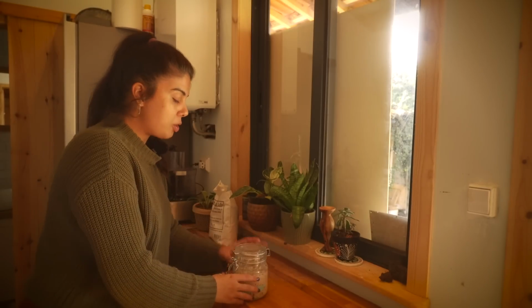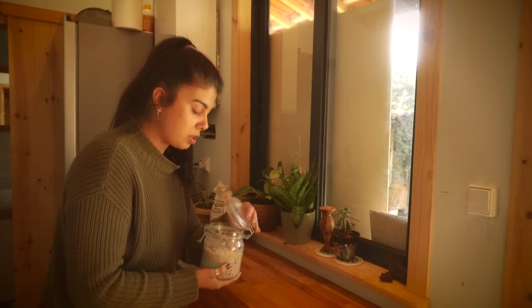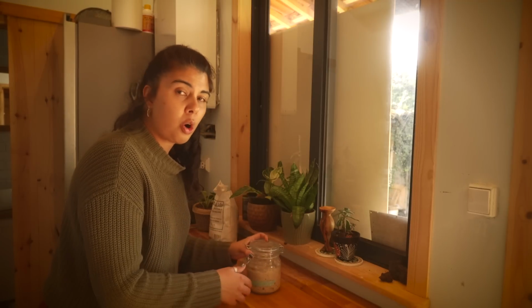So here's my sourdough starter. It's actually quite a lot of it. It's 300 grams worth of sourdough starter. So basically you start your starter and you feed it and put it in the fridge. You keep it in the fridge always because it's more control.